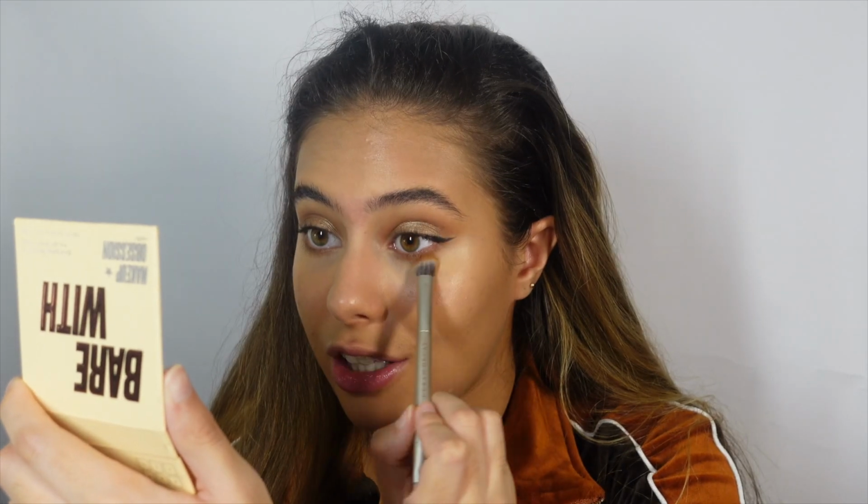This is a little trick I do. If my under eye starts creasing, I'll just put an eyeshadow under where it's creasing, so then it looks like it's not there because there's an eyeshadow on top. So that's a little trick if your concealer is not good.